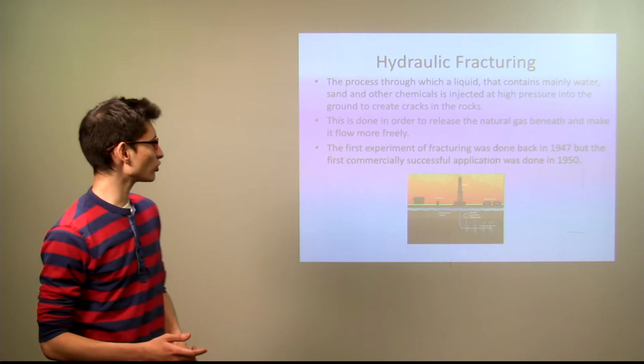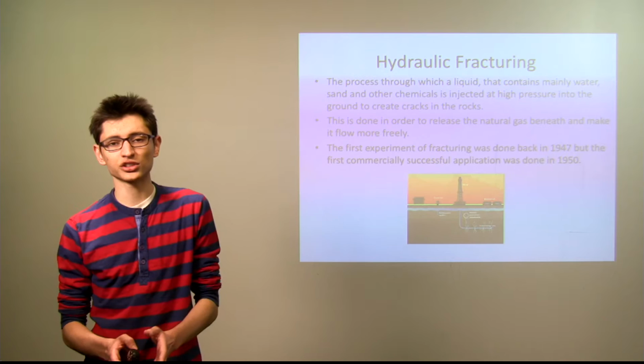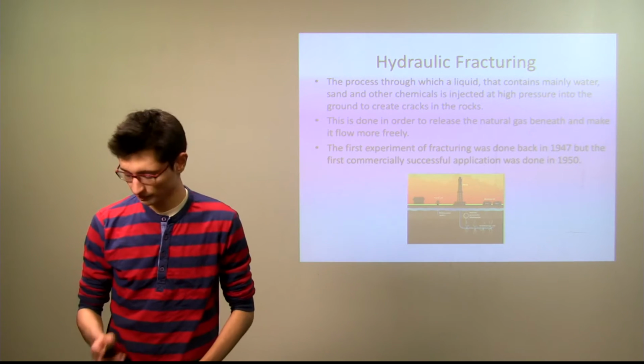The first experiment of fracturing was done back in 1947, but the first time it was commercially successful as well as applicable was back in 1950.